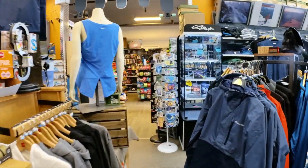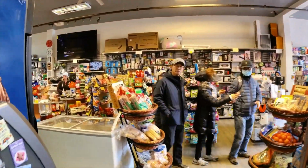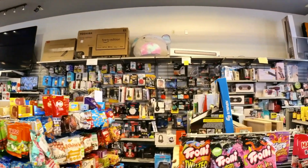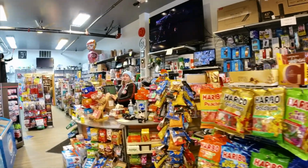Right next to Duff's, we have another one of the stores here that is a favorite of many on the crew. You can come in, get a bunch of snacks. You can get some electronic gear. Is this still Radio Shack? Used to be Radio Shack years ago.